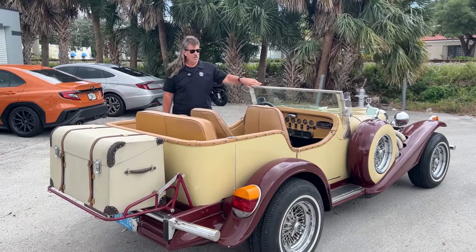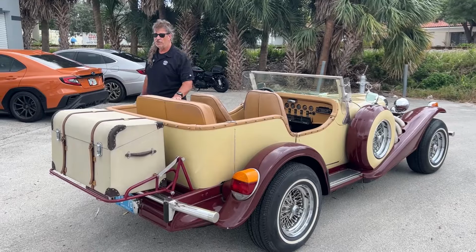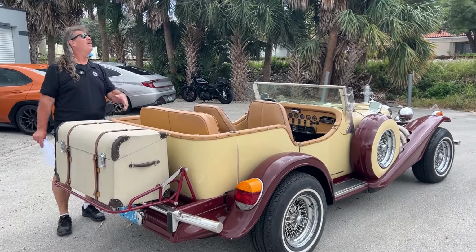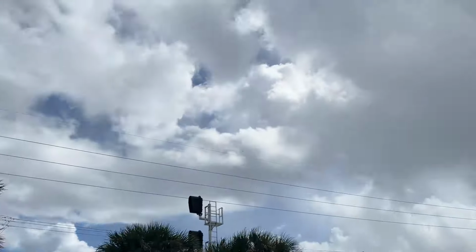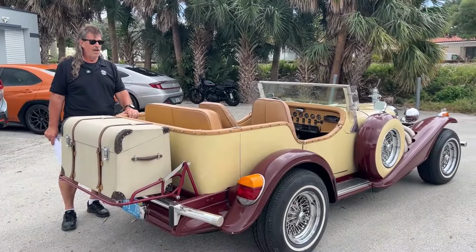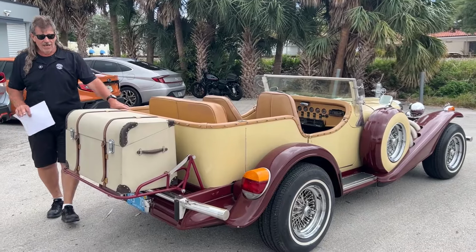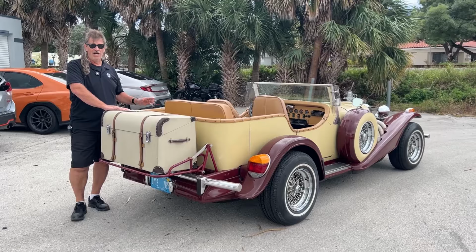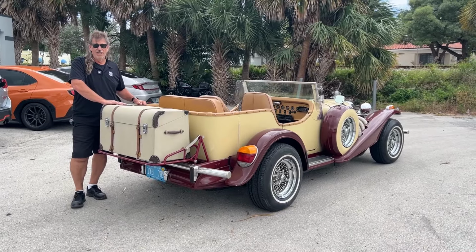All right, so we touched on a lot of features of the Excalibur during the walk around. Johnny and I went ahead and pulled the top off, and now it looks like it's going to pour rain, typical South Florida afternoon. I will say that I know very little about these cars. Everything that I know about this car, I learned about 20 minutes ago on the internet.